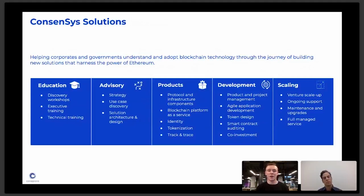Beyond that, we're also very skilled and experienced in scaling startups. So within Consensus, we've scaled and launched and spun out a number of very successful blockchain businesses or blockchain products. Kaleido being a key example of one of these, which was scaled up by Consensus, now spun out into an independent company. We provide ongoing support, maintenance and upgrades, and full managed services for products which we sell and develop.